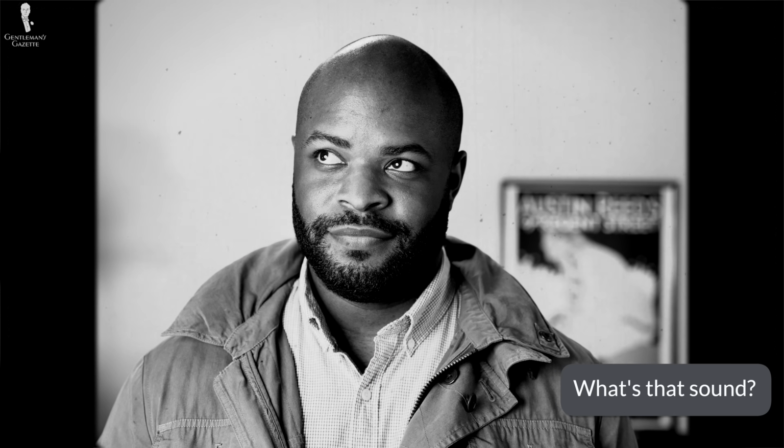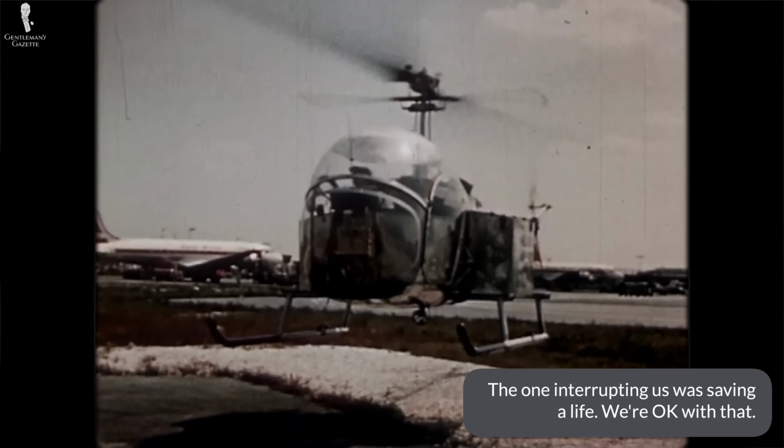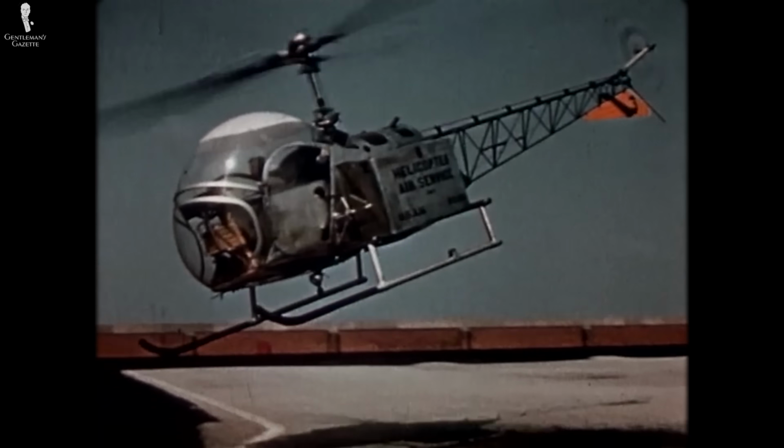These craft can carry some 400 pounds of mail on each trip, and in some cities trips are made throughout the day at 20-minute intervals. The potentialities of the helicopter are just as great.